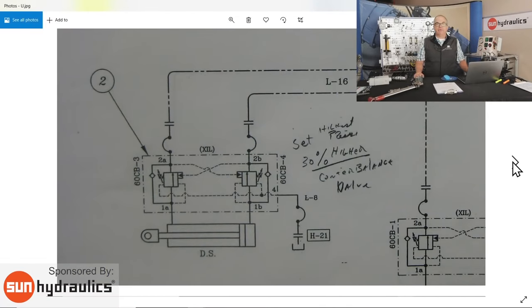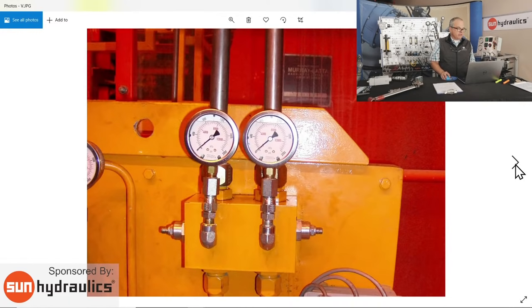Here's a photograph Mark and I took right off the side of the machine, where the technician had already written some hand notes saying set to the highest pressure, and then 30% higher, some notes to themselves. We're going to talk about that. That 30% is an interesting one. And he wrote the words counterbalance valve underneath there. How does that setting work? How do you know what that pressure is? That is one of the things we'll try and address.